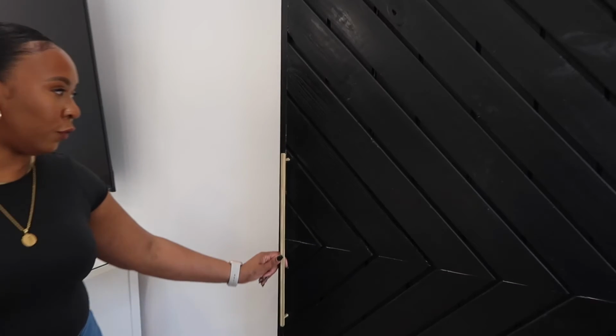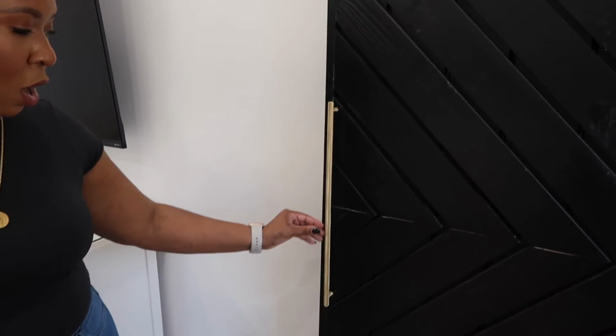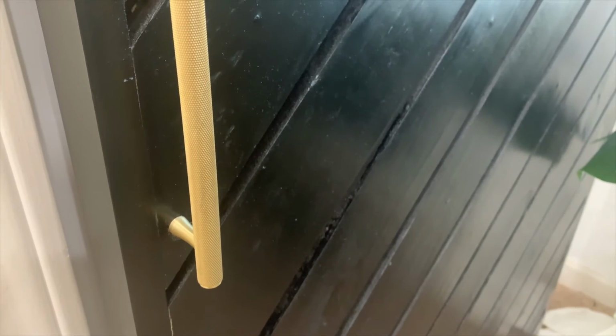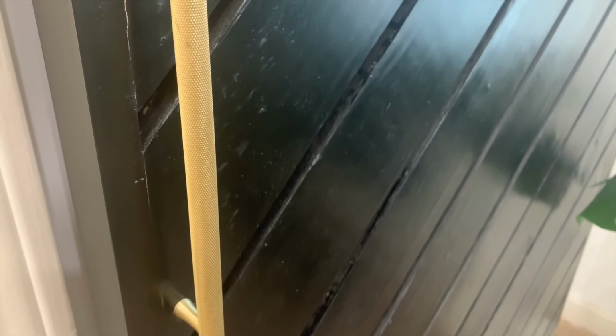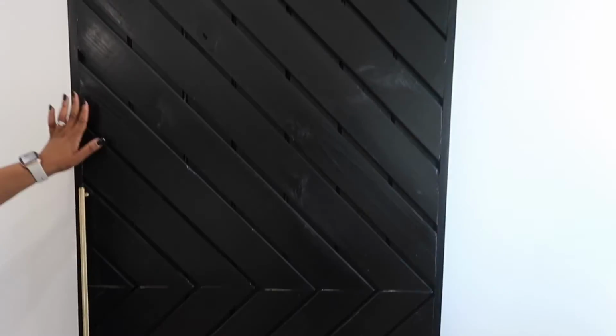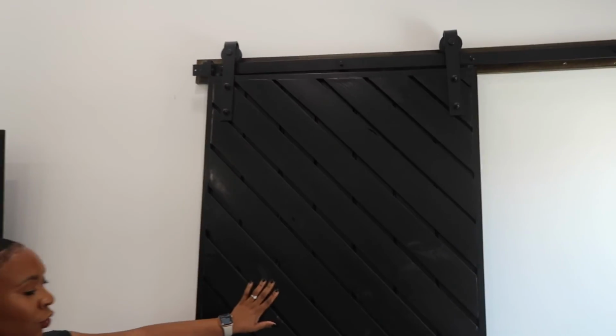This beautiful brass hardware is gorgeous, and just look at the detail. If you just look at the details, it's gorgeous, super textured. And we painted it black. The wood is really rustic, but the shape and everything is super modern, which is what we absolutely love. And it just really adds a beautiful contrast to the room, and it complements all the other colors.